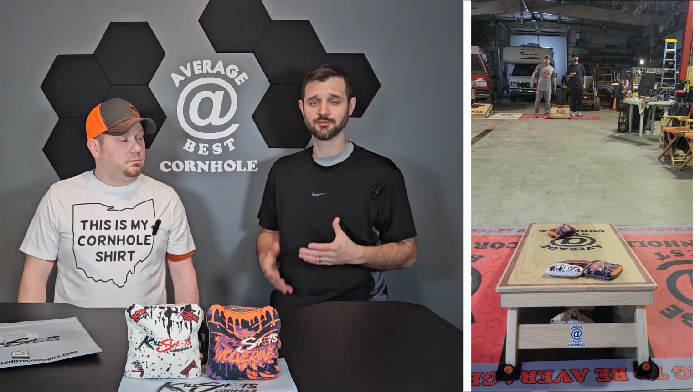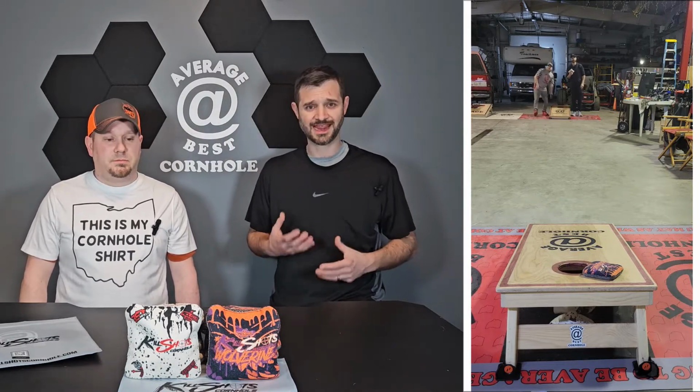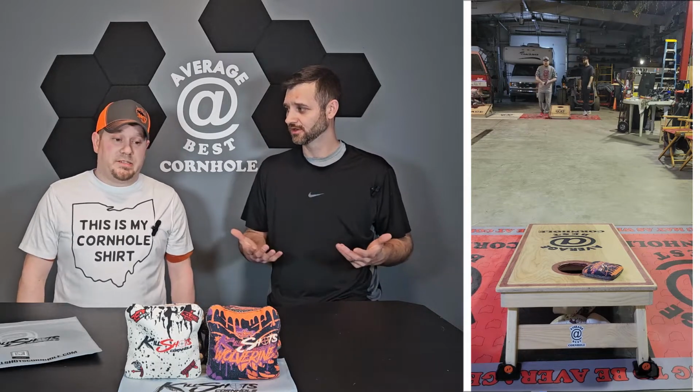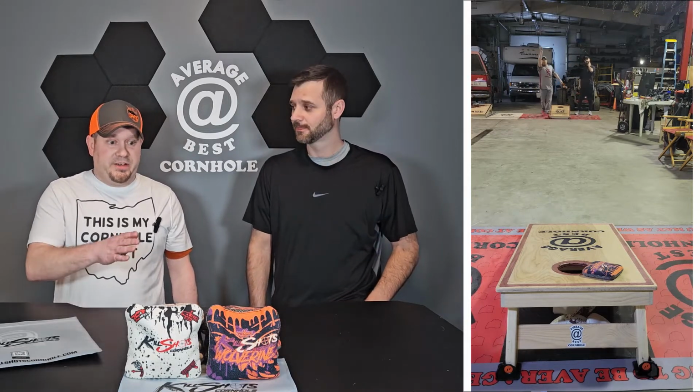Wolverines, I absolutely love the way those feel in my hand. It's one of the best hand feels that I've experienced. It makes you feel confident. It does. It really does. It is a unique feeling bag.